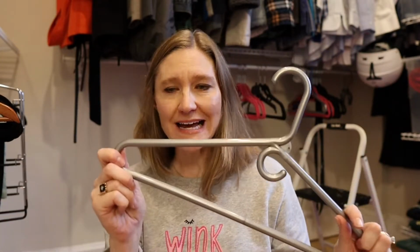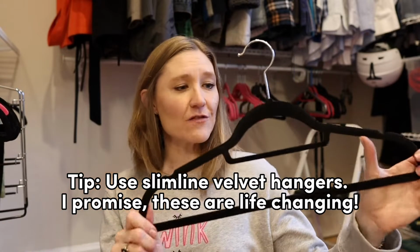Okay, can I just talk for a minute about hangers? And I feel so strongly about hangers. I feel like it's really important. If you have plastic hangers, I found these in my closet. If you have wire hangers, if you have even these wooden hangers, this kind of plastic hanger, I highly encourage you to get rid of them and get these slimline velvet hangers.